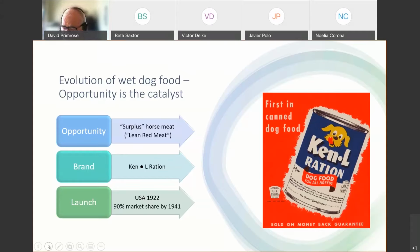But this product, Kennel Ration, was very successful in the market. After its launch in 1922, it went on to gain a market share of 90% of the total pet food sales in the US by 1941.